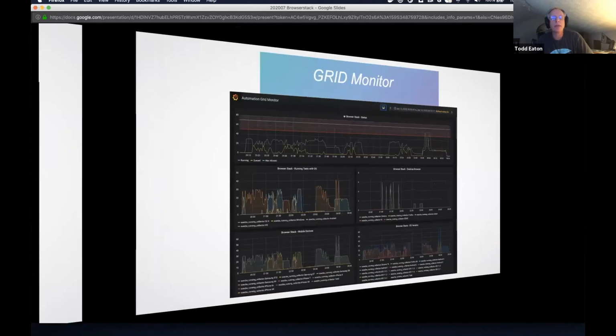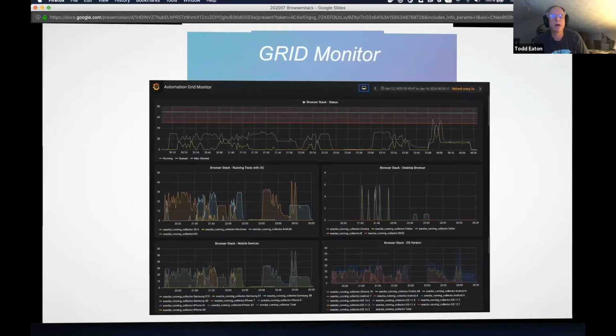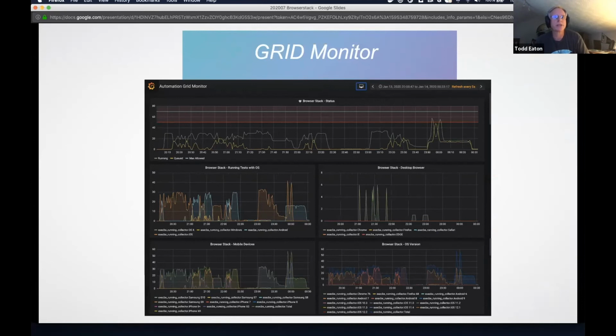And then we have our grid monitor, which is a good visualization of how we're using it. Our goal, and I keep on this with our automation folks, is that I want to use it as much as possible. Here's the BrowserStack usage, and I've got so many licenses, I want to use as many as I can and get my money's worth. And this is how we adapt. If we overload and we see a lot of wait times or things like that, then we can adjust when we run our tests.